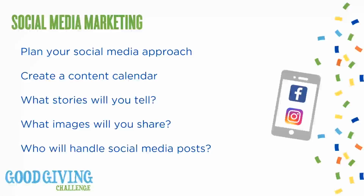On social media marketing, now is the time to start planning your social media approach. Create a content calendar. Think about the stories you'll tell, the images that you'll share, and who will handle all these posts and monitoring different hashtags and traction that your posts are getting. You definitely want to increase posting during this time and engagement.